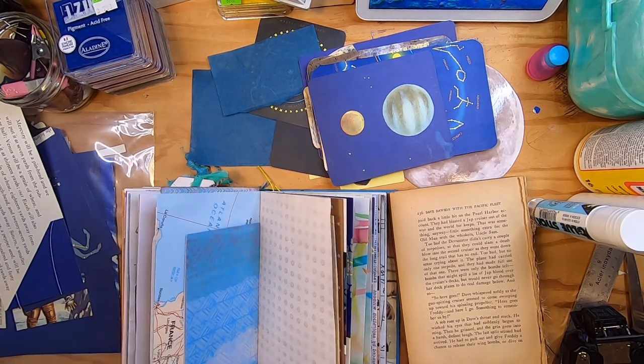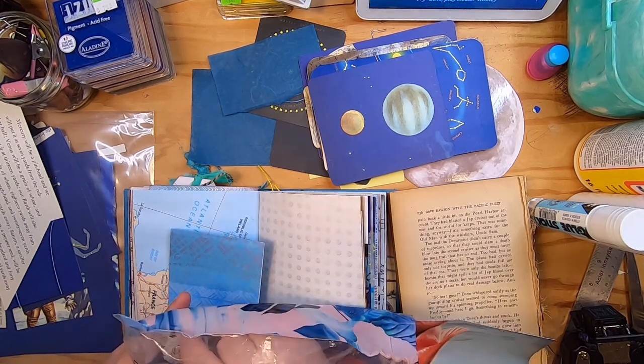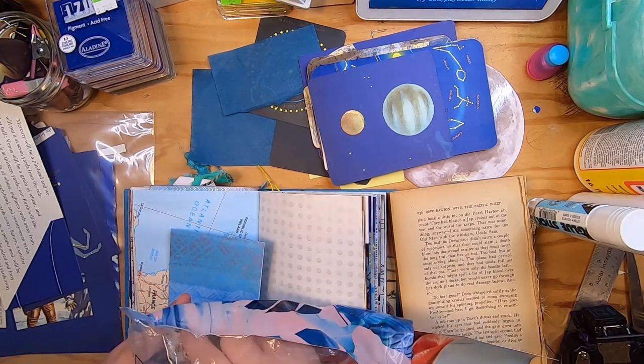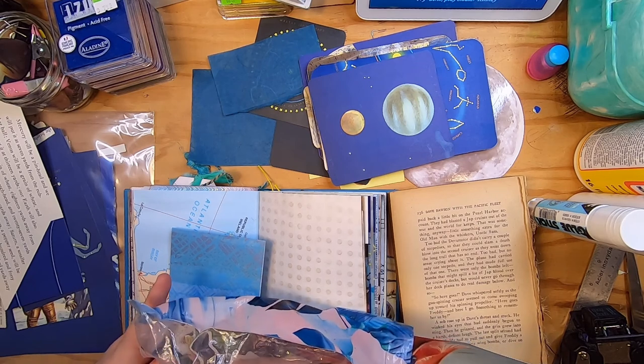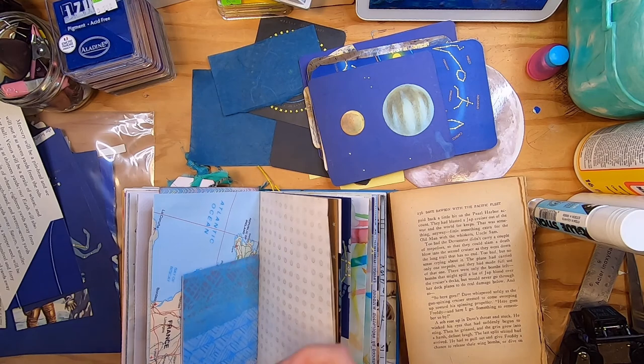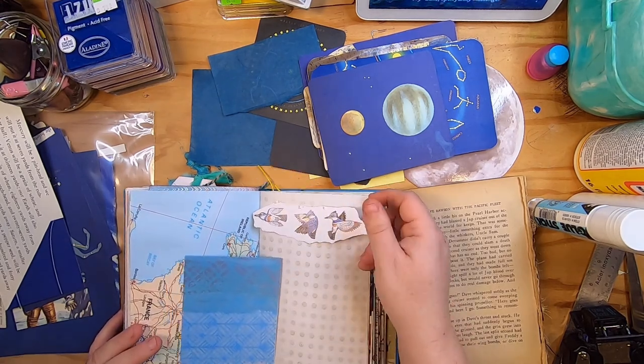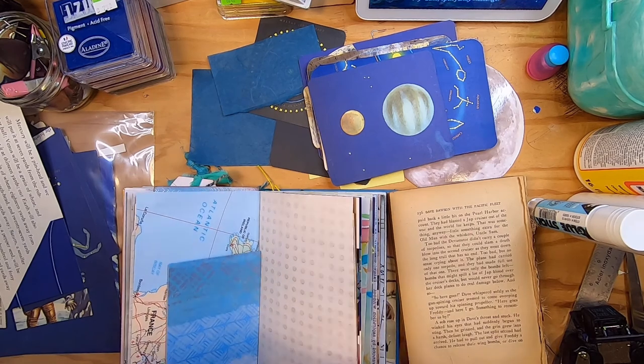It will probably be the last thrift haul for a little while because we are going into lockdown in my region again. So a lot of non-essential shopping won't be happening. Not that I do a whole lot to begin with, but it is what it is.